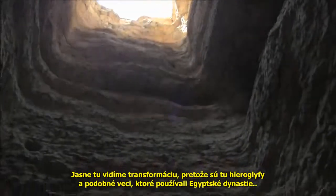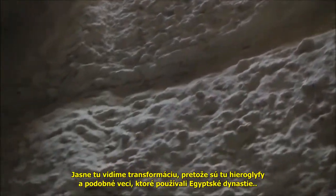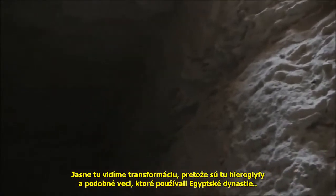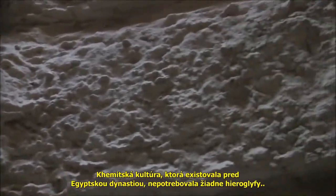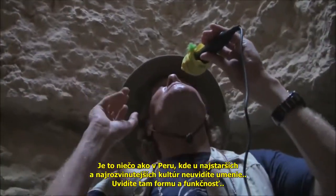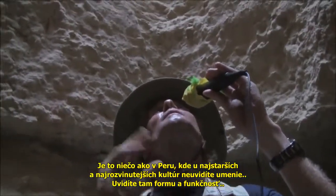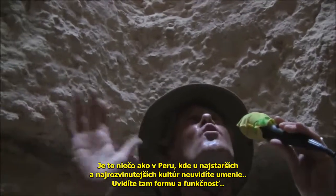Later on, the dynastic Egyptians came and used some of these as places of burial, but we see the obvious transformation because we see hieroglyphics and that sort of thing that the dynastic Egyptians used, but the Cometians were prior to the dynastic Egyptians, and they didn't actually require the use of hieroglyphics. It's something similar that we see in Peru in the oldest and most advanced cultures. You don't see art. You see form and function.